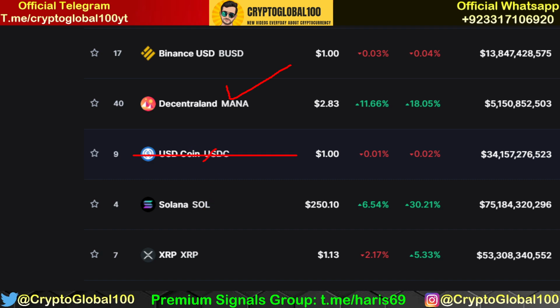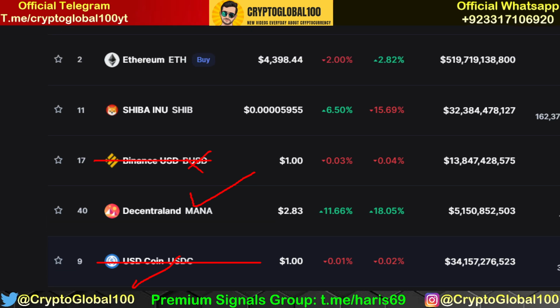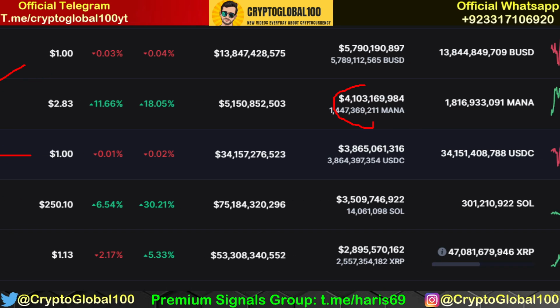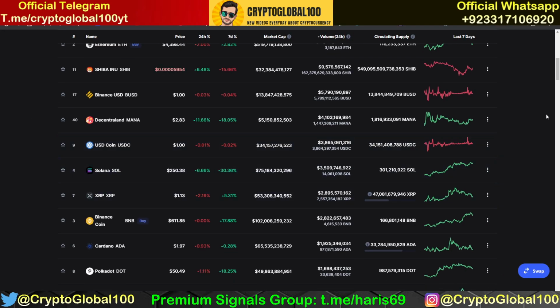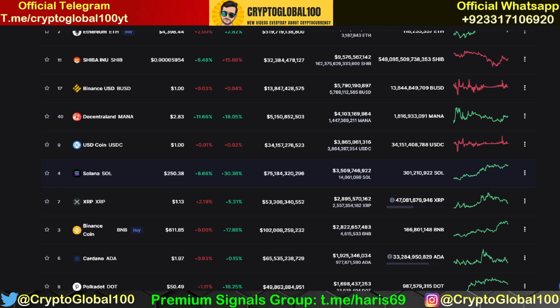I'm gonna leave out this one, it's a stable coin, BUSD, and we're gonna leave out the BTC and Ethereum. So third in the list is Solana. Then XRP is also increasing, its volume is also increasing, 2.8. So we're gonna pick out random projects, random altcoins, but only on the basis of their volume. This is the best way to pick out the altcoins for the day trade.